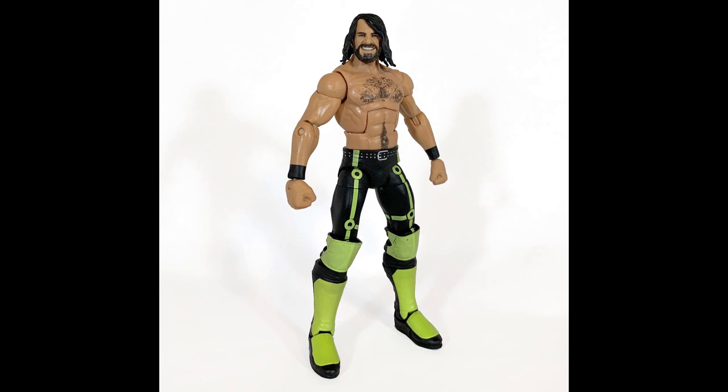He's worn other attires, like they could have done his WrestleMania 34 attire in Elite form rather than releasing this attire twice. I don't really see the point in doing that, but it is what it is. Hopefully it still sells. Not a bad figure, but just not the best choice, I suppose.